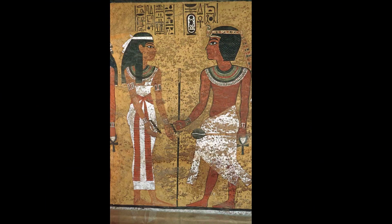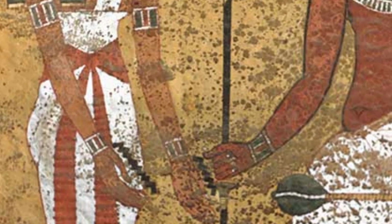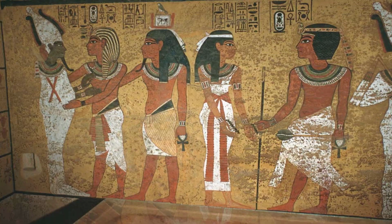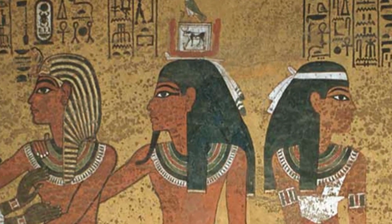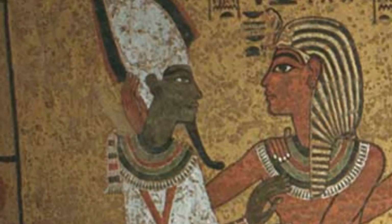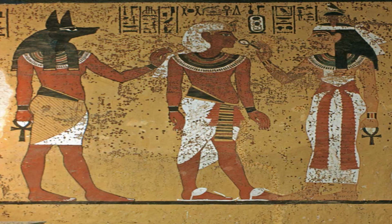Second scene, King Tut is clothed in a loincloth resting high on his hips. He is welcomed by the goddess Nut, who is presenting him with what she is holding in each hand, the hieroglyphic sign for water, at the same time making the sign of welcome. Third scene, shows 3 figures. They are the Ka personified by the king, and the king, and Osiris.